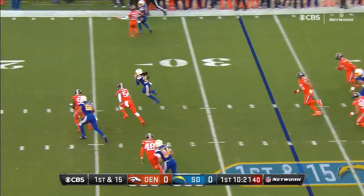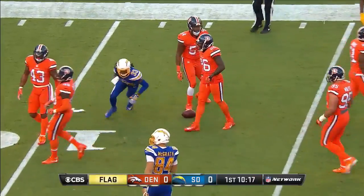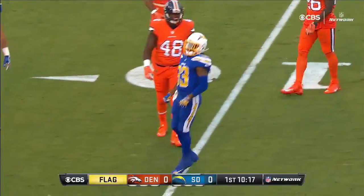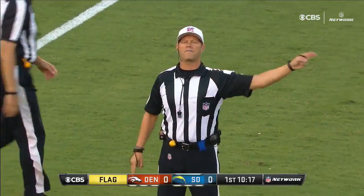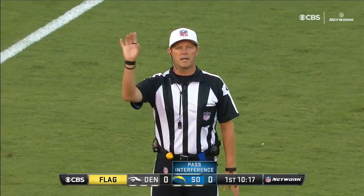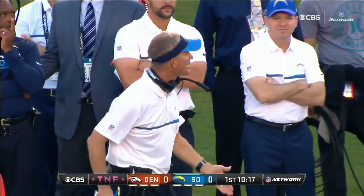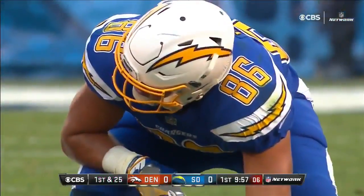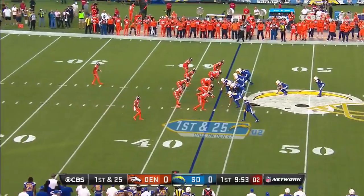First and 15, and McCuster comes in, makes the catch, and they got a flag out as they picked up a big chunk right there, but we'll check the penalty. Pass interference. Offense, number 86. That's a 10-yard penalty. Replay. First down. Takes away the 20-yard gain. Hunter Henry, the rookie, flag for it. The penalty takes him all the way back to the 43 and a 1st and 25.